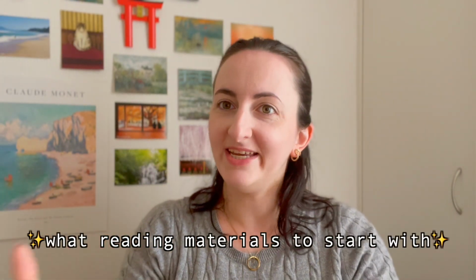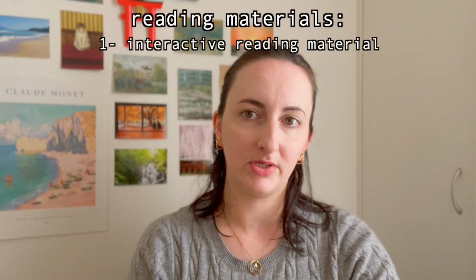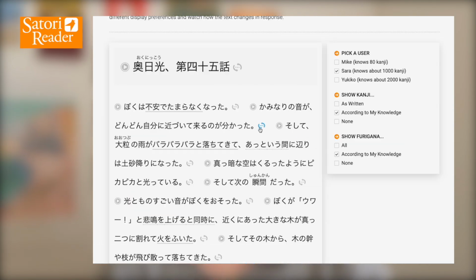Right, so now that that's covered, we're gonna see what kind of reading materials you can start reading with. The first kind of reading material you can start with are interactive reading materials. I have used interactive reading materials myself since the beginning of my reading journey in Japanese. They have helped me get through the first phase of my journey, which was the most difficult, of course, and they really acted as support for me to not get too scared with written Japanese. The ones I have used are the website Japanese.io and the Satori Reader app and website.